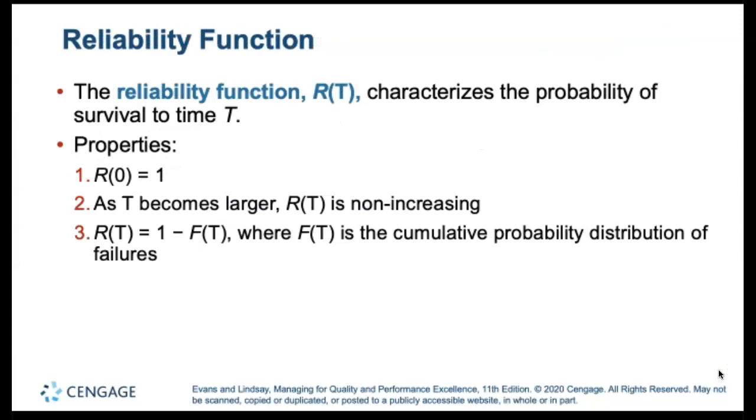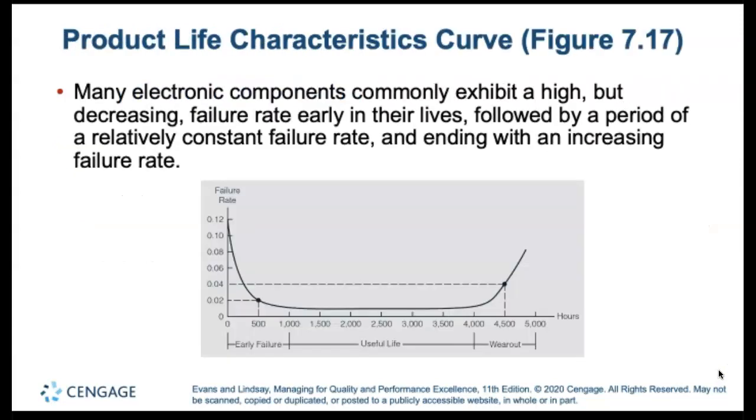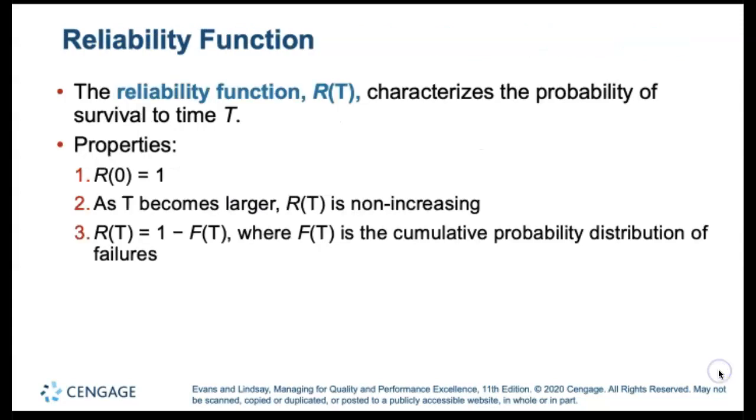The product life characteristics curve is a so-called bathtub curve because of its shape. It's actually the failure rate curve described here in this chart. Such curves can be used to understand distinctive failure rate patterns of various designs and products over time. The reliability function represents the probability that an item will not fail within a certain period of time, T. It's directly related to the cumulative distribution function.